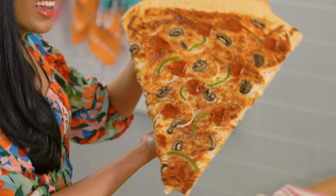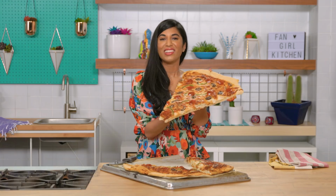You guys have to jump on this jumbo pizza trend. I mean, look at it. It's perfectly Instagrammable. You gotta do it.